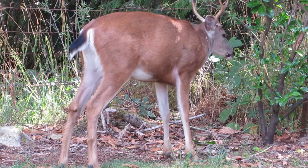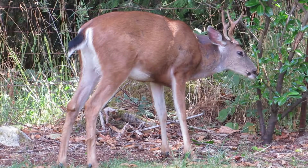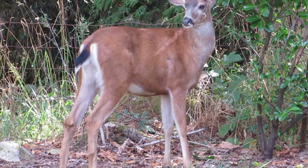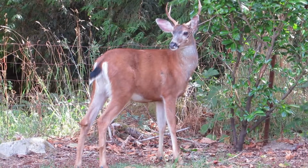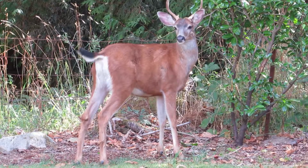He found himself a shady spot too and got a few leaves he can eat. Over there you can see it hanging down by his eye a little bit. I'll back off a little bit there. You see him. There he is, a good looking animal. He's checking everything out.